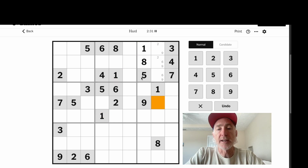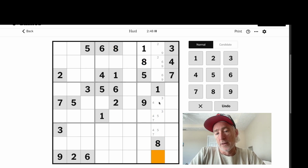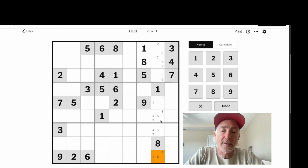Remember, we need to place 5, 3, 4, and 7 in these 4 cells. So 5 and 7 look at this cell. So this is only 3 or 4. This is 3, 4, 5, or 7. This is 4, 5, or 7. And this is 3, 4, 5, or 7. So like this cell and this cell, we still have a lot of possibilities there.